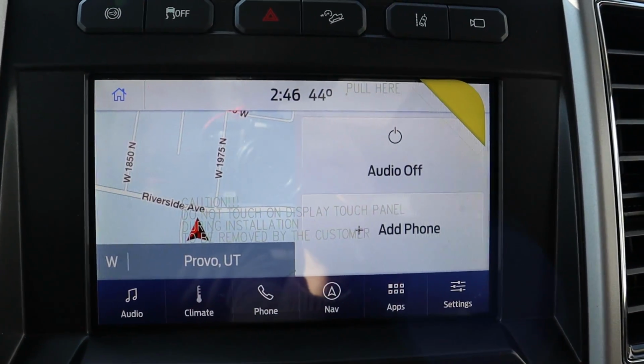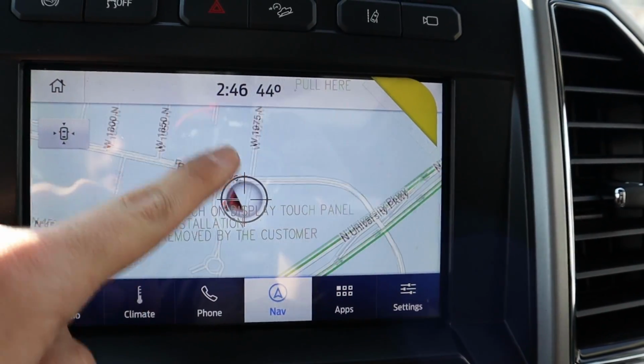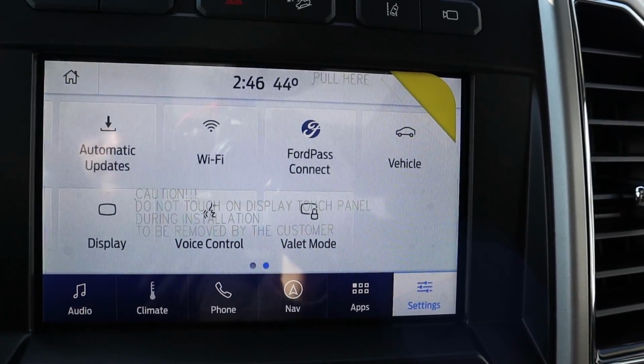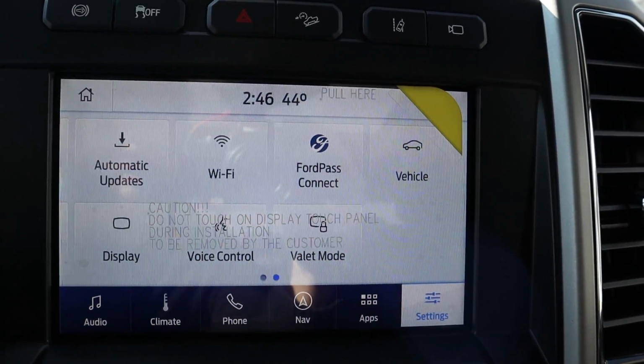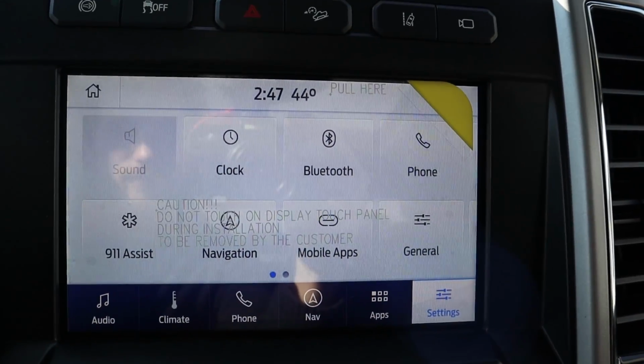Now here is the Ford infotainment system. The navigation on it functions pretty well. I mean, you can see the touch response time on it. Everything happens at a pretty decent little pace. FordPass is a cool little system where you can remote start from your phone, and yeah, that's pretty much it for the infotainment system.